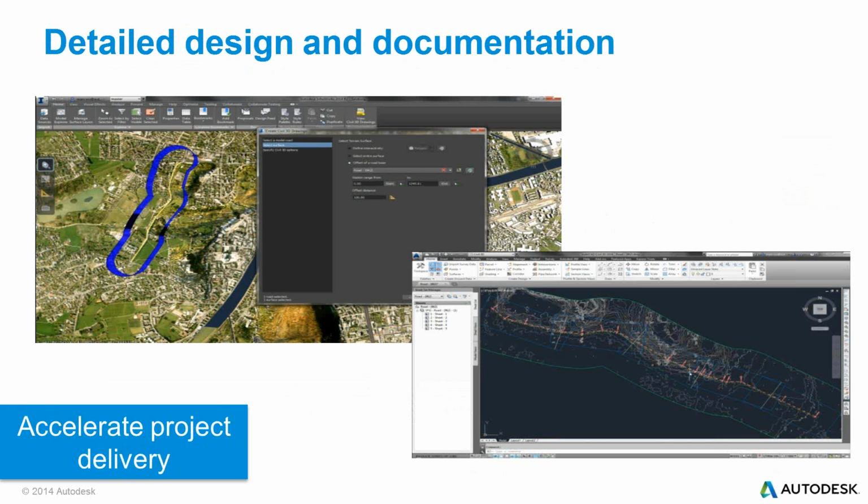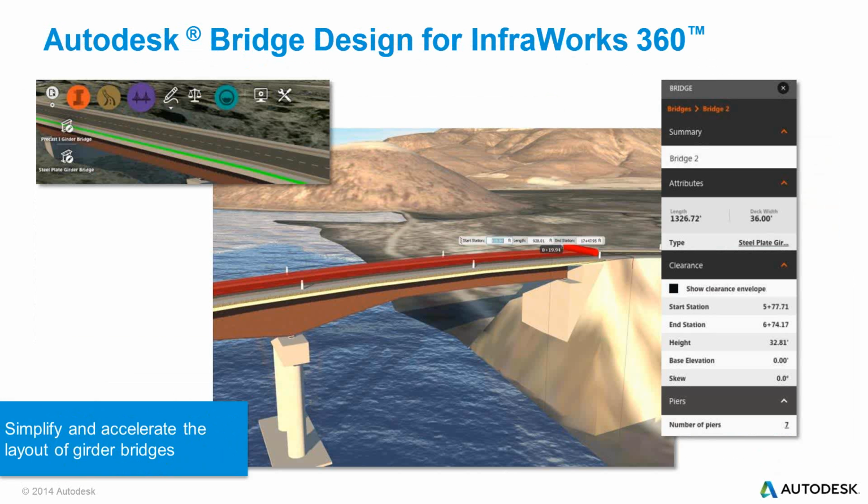And then detailed design and documentation. Specifically, there are current design workflows using Civil 3D with those capabilities found in InfraWorks, and the interoperability between Civil 3D and InfraWorks, back and forth. You can also document and share roadway design geometry for distinct projects. Also with InfraWorks roadway design, you have the ability to accelerate your project delivery with documents. We'll take a look at that. The design and layout that I lay out with InfraWorks 360, I can push straight to Civil 3D.